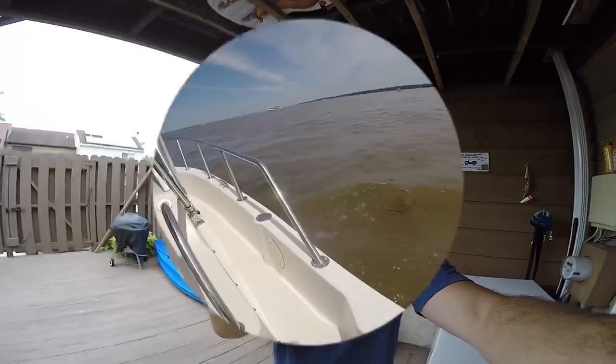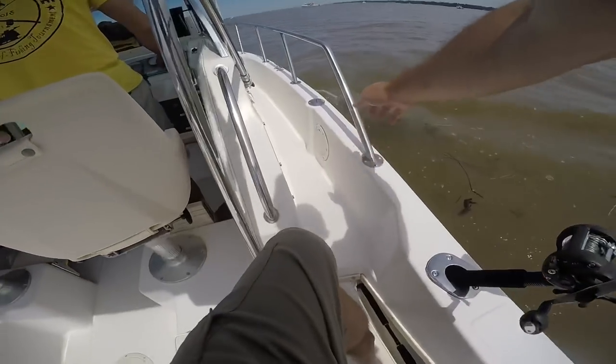And our buddy Ray actually hooks up with a monster. And this is late July for rockfish, so that's a big fish for this time. But yeah, man, check it out. Here we go. Joey, get ready on the anchor. Get ready on the back end.